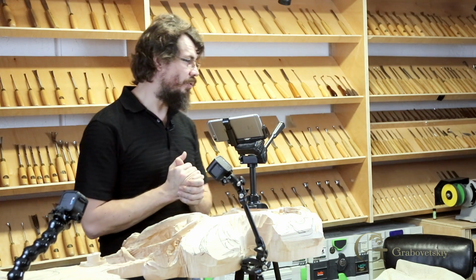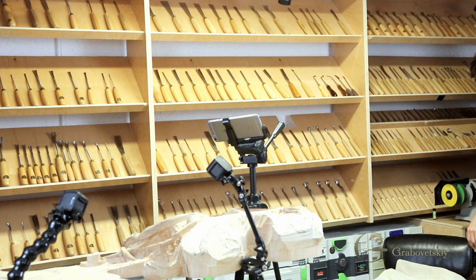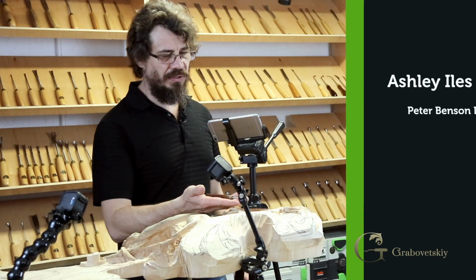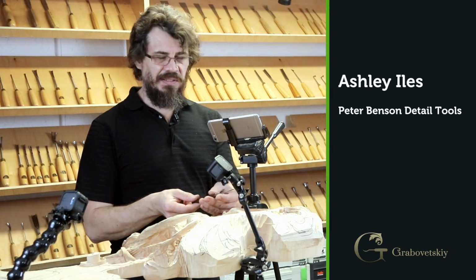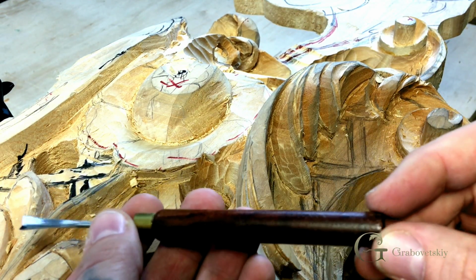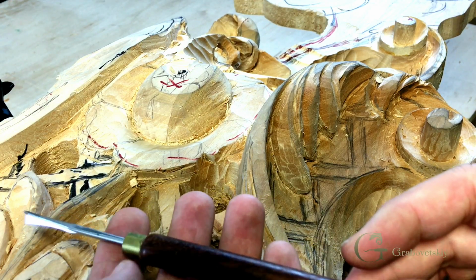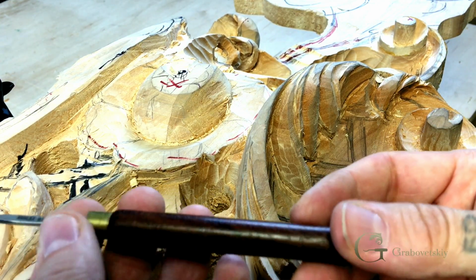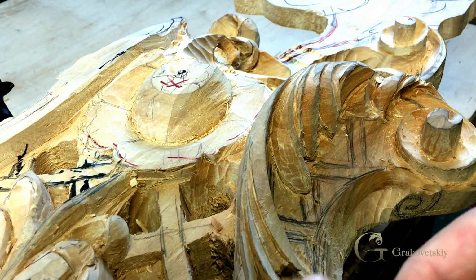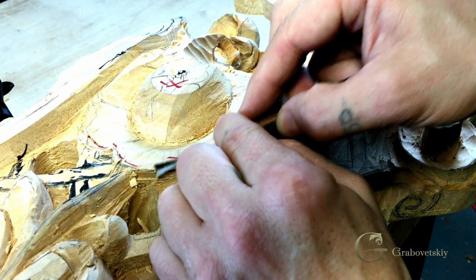For micro carving though, I really love, again, Ashley Isles, and there's a collection of Peter Benson tools. It's not really micro, but still it's kind of mini chisels, mini gouges, made by Ashley Isles, and the collection is called Peter Benson. It's really handy tools, so you can get in really tiny spots with those tools.